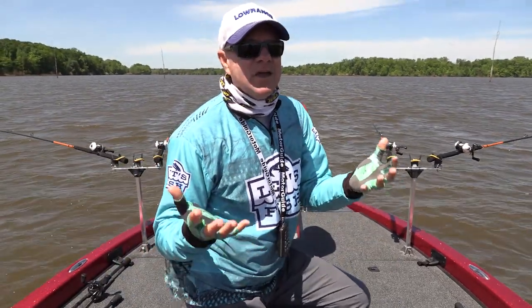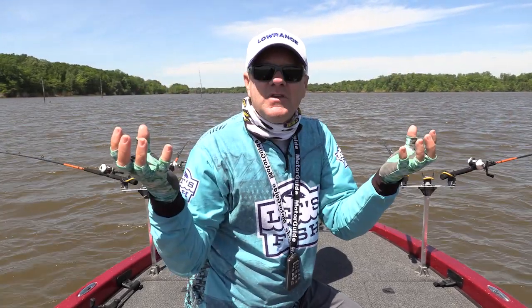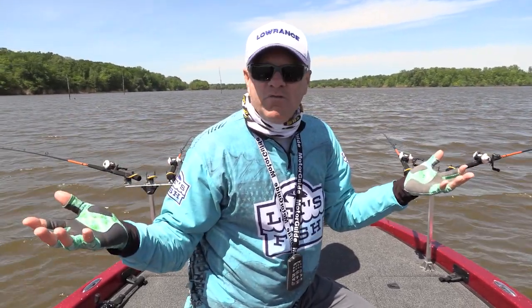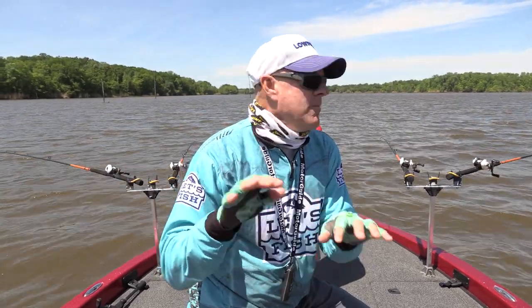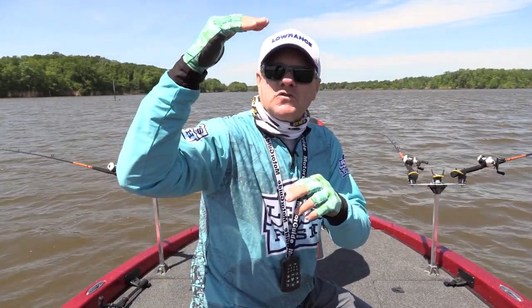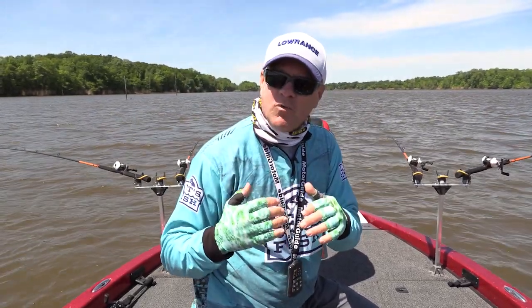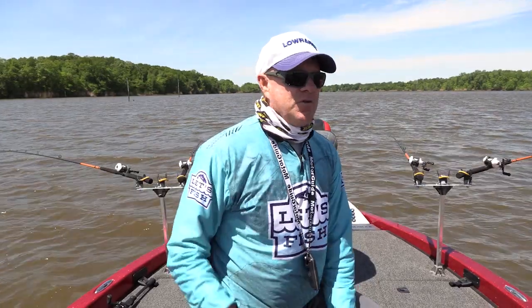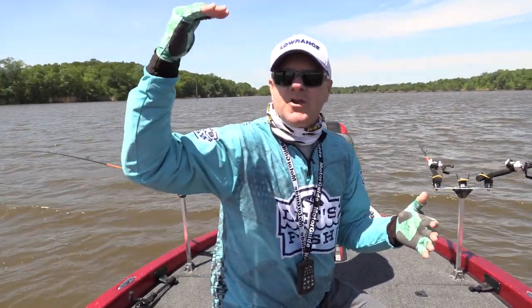But these crappie, interestingly enough, are suspended up in the tops of these trees. I'm in 10 or 12 feet of water. And your tendency would be to fish down close to the bottom. These fish are 2 to 4 feet below the surface in 10 or 12 feet of water. They're suspended way up. So if you drop it to the bottom and troll through here, you're not going to get a bite. You're under the fish. You got to be fishing up above them.